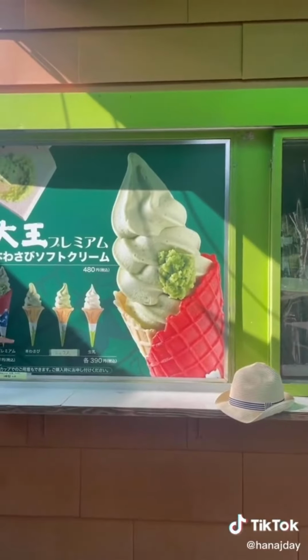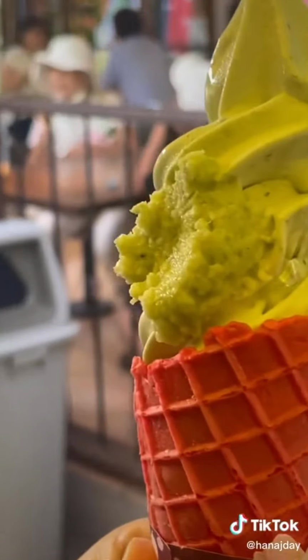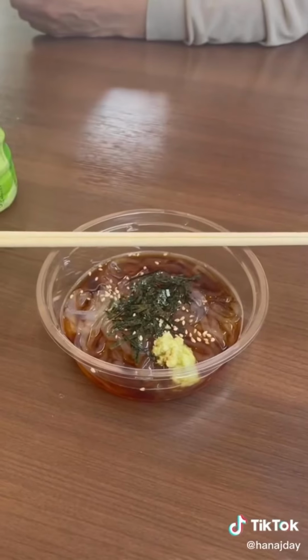And then there was wasabi beer, wasabi ice cream, everything wasabi. It was so good. I was really skeptical of this ice cream at first, but I would honestly order again. The flavors matched so well. It was creamy and spicy.